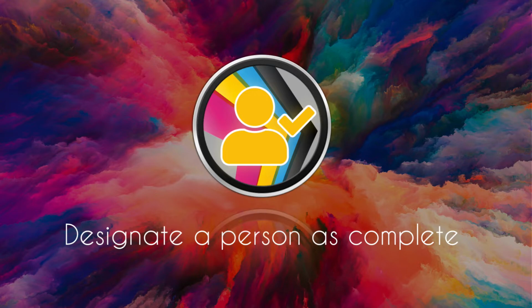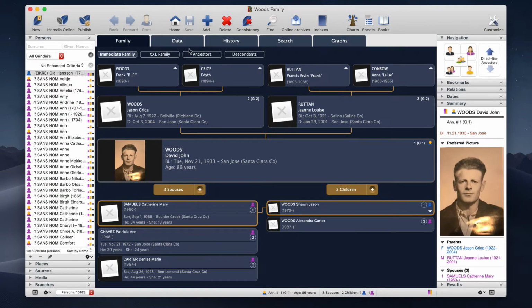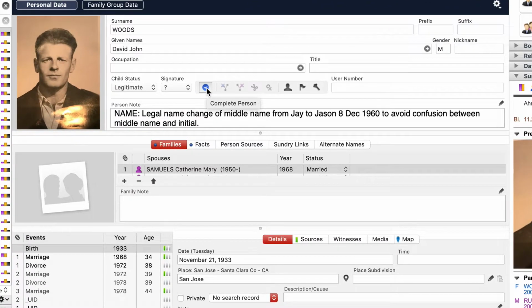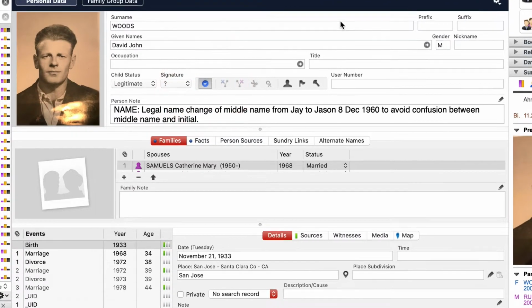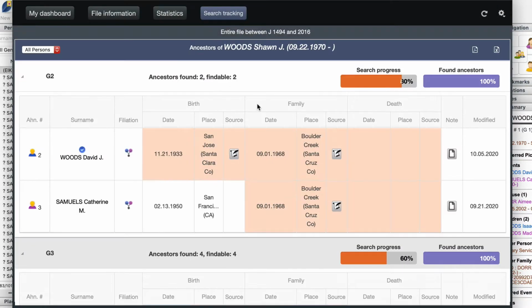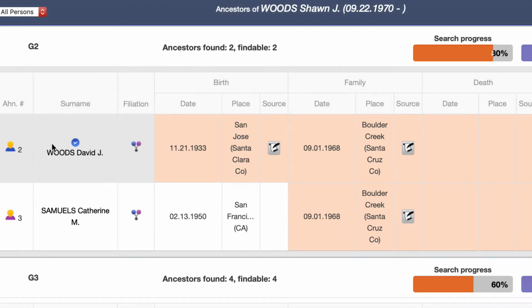Designate a person as complete. It is now possible to declare a person complete from the personal data form. For example, you no longer have to research a person even if you are missing data. You can label the person as complete. Indeed, David Woods is not deceased. We have no further research to do on him, so we can check the complete person icon. The search tracking is then updated automatically so you know what research you still need to do.